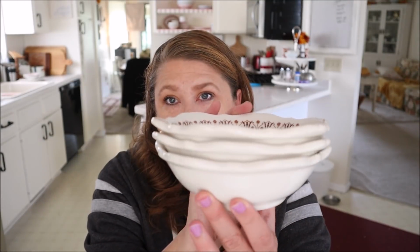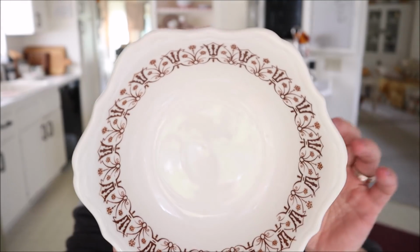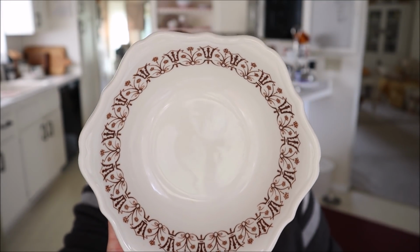So my next item that I found, I'm so excited about, you guys. I found some more restaurant wear. This is Syracuse China, I believe. Yeah, Syracuse China. They're a 3-piece for $2.99. And I thought these were the most unique looking bowls I'd ever seen. Here, they're just like the cereal bowl or whatever. There's 3 of them. But look at the shape of the bowl itself. Isn't that cool? I absolutely love it.